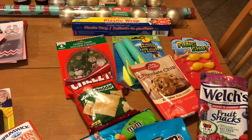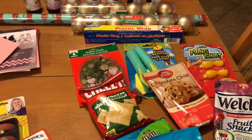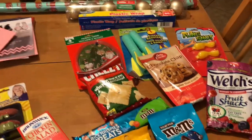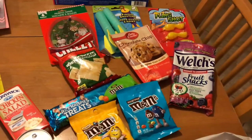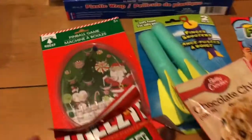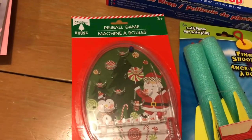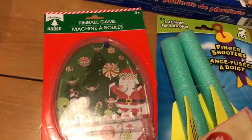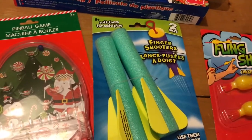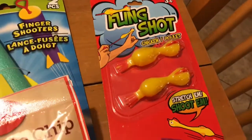And I've also read where people will do one for the adults and one for the children if they've got a large group. So, just a cute idea. So I got this little Christmas pinball game to go with our Saran Wrap game, these finger shooters and the fling shots.